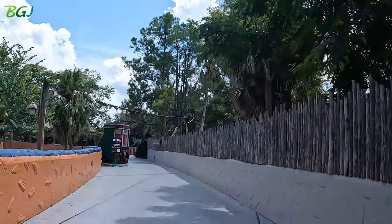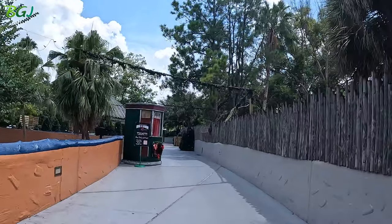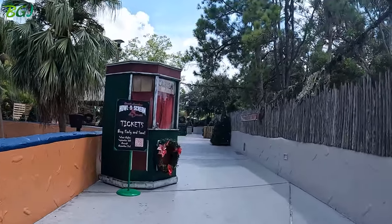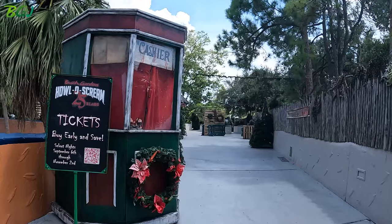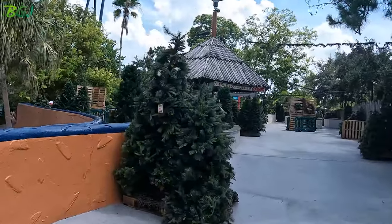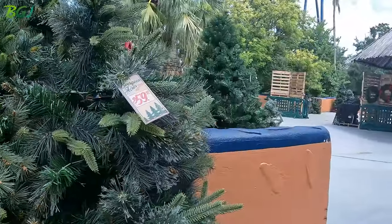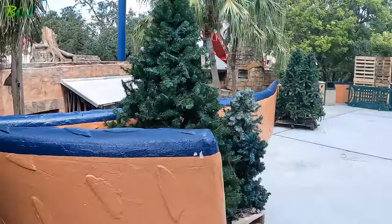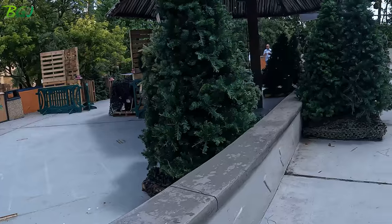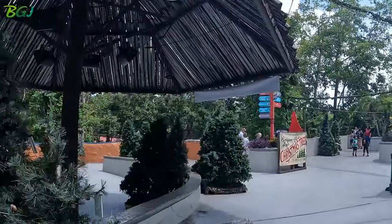Ooh. And we got a cashier's booth up here for some reason. Oh, okay, so if you wanted to buy the Christmas trees. Oh, look at this. We got this one here for $69.99. This one here for $59.99. Some smaller trees. A tree lot full of screams.